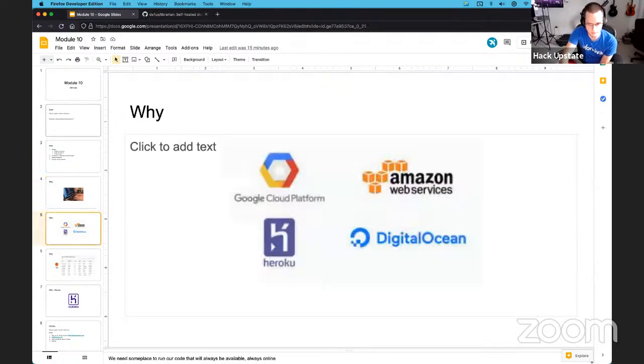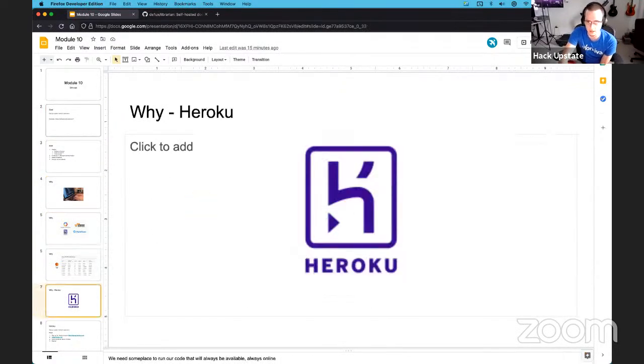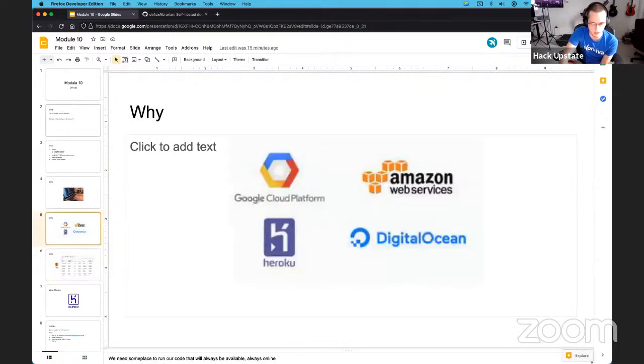So we talked about deploying the front end. We glossed over the other providers and really honed in on Heroku, because Heroku is pretty simple and got us where we needed to go quickly. At the end, if we have time, I'm going to talk a little about Amazon Web Services and do a show and tell with that.